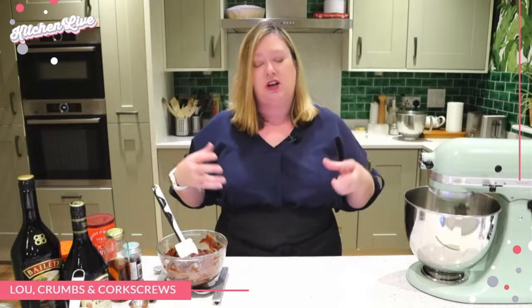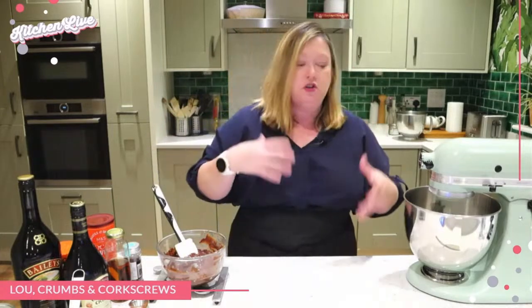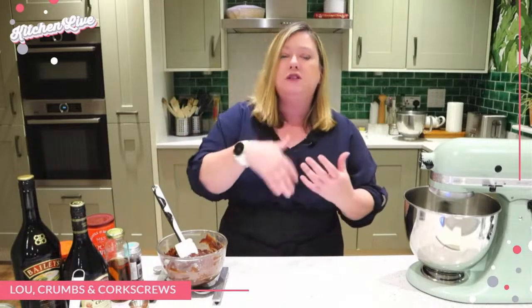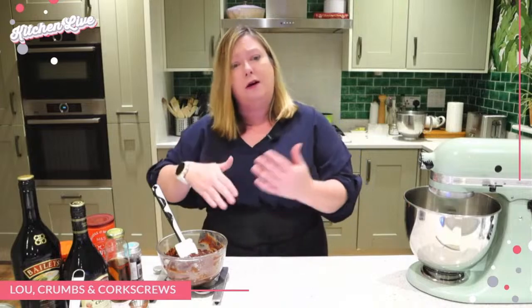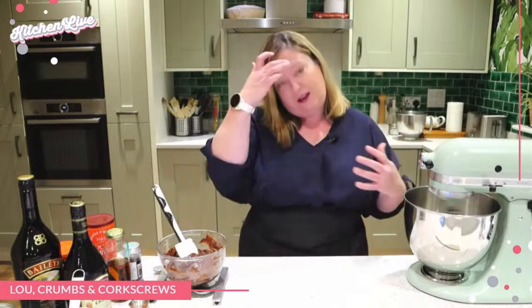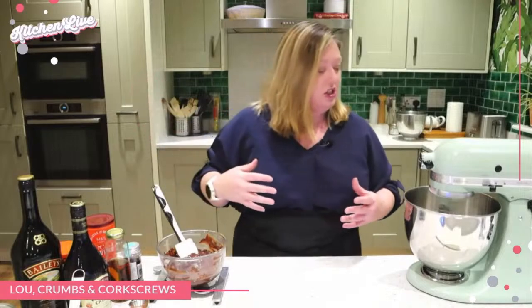It has structure. If it's not got the structure, when we add it to the mousse, our mousse will collapse. It will become runny. It won't set. And also, it can weep. And you might see that sometimes if you're making meringues, that it weeps a little bit. And that's because you've not taken the egg whites far enough for their structure. And it's those protein strands that we're working.